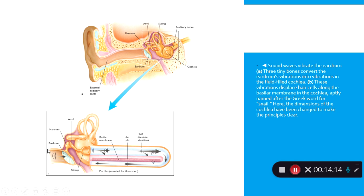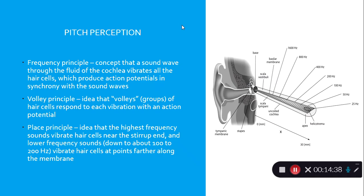So again, it gets funneled in, the eardrum vibrates, it hits the hammer, then the anvil, then the stirrup, okay? Then the stirrup stimulates the cochlea, which contains the basilar membrane. Here are the hair cells along the membrane, okay? And as the vibrations cross here, they stimulate the hair cells, which then send signals to your brain through the auditory nerve. Okay, so pitch perception, the book has some cool ideas on this.